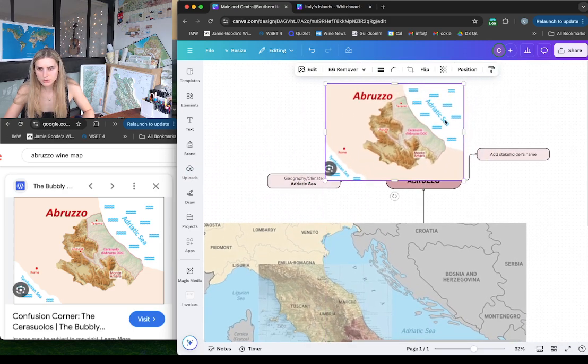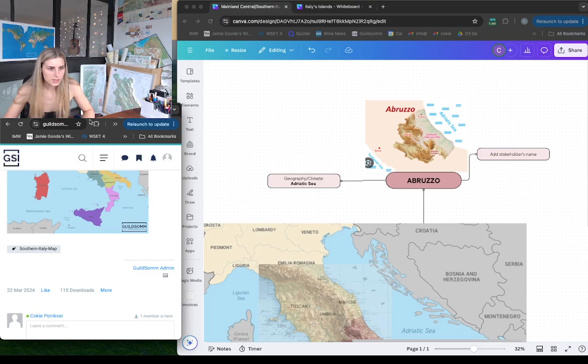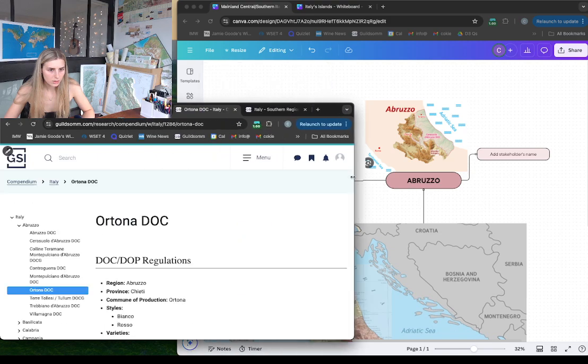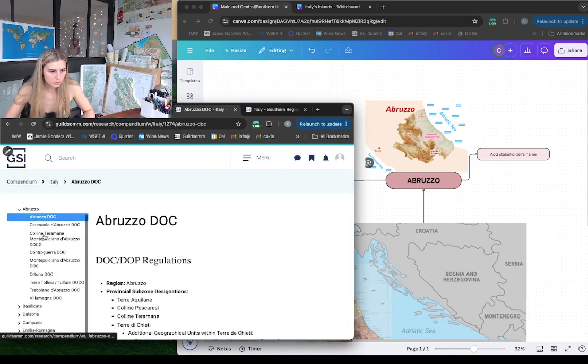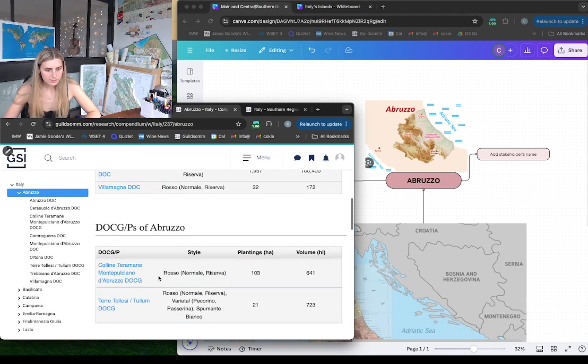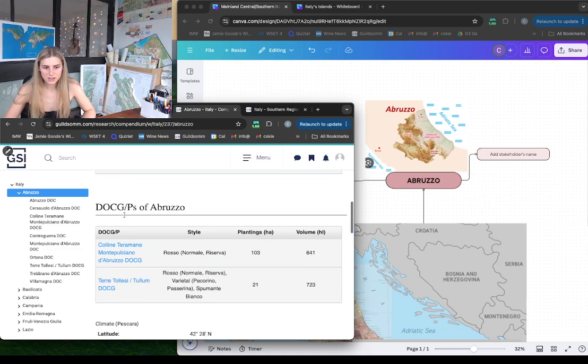So when it comes to, I don't know why they come on so blurry, but here we go. When it comes to these regions, we have something called DOCs, and then we have DOCGs. I'm gonna pull this. Abruzzo. So within Abruzzo, we have DOC. It's more difficult for a wine region to be a DOCG than a DOC. So it's like Denominazione Origine Controllata. It's like a controlled origin product thing. And G is also guaranteed. Hopefully it's guaranteed anyway, but DOCG is just like extra bonus points. If you're a region and you're DOCG, good for you.